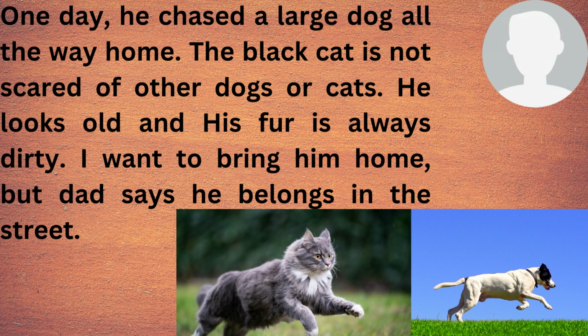One day, he chased a large dog all the way home. The black cat is not scared of other dogs or cats. He looks old and his fur is always dirty. I want to bring him home, but Dad says he belongs in the street.